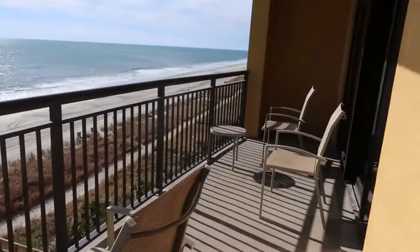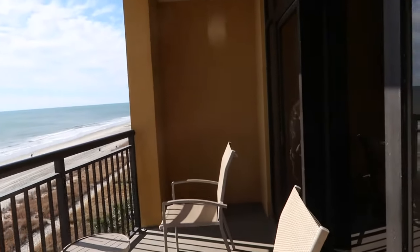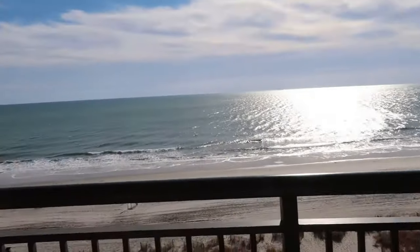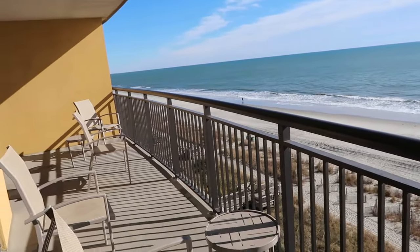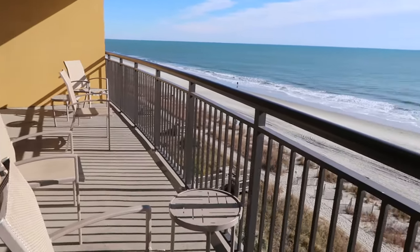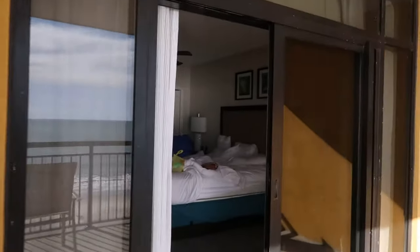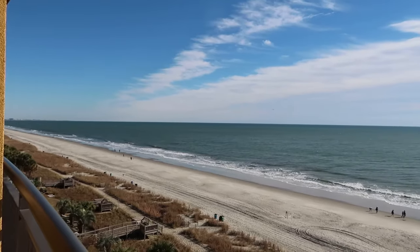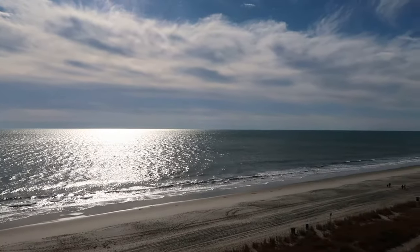It's pretty big. It is a two-bedroom condo, I guess. So it comes with this huge balcony. Four chairs and two tables. The entrance from the living room and the entrance from the master bedroom. So pretty and peaceful.